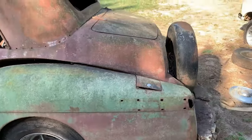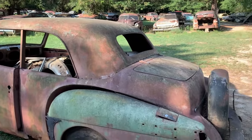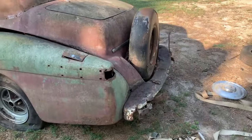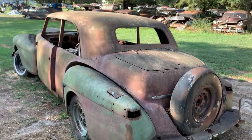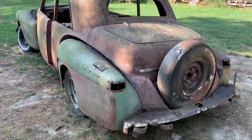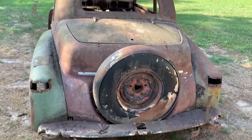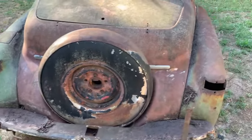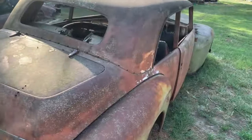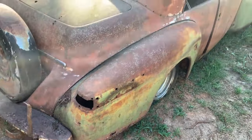I will get another picture of the front of this car. One of my viewers asked me to try to get better pictures of the fronts so it's easier for them to identify the cars. I think he said this was a Lincoln. I don't see no markings on it. And now I got the sun in my eyes.